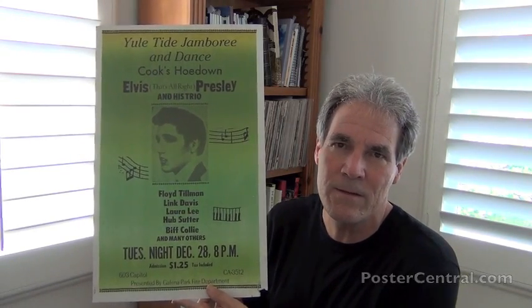But this has been completely discredited as a real poster. It is absolutely not. Totally wishful thinking. Cook's Hoedown, forget it. This is a total bootleg.